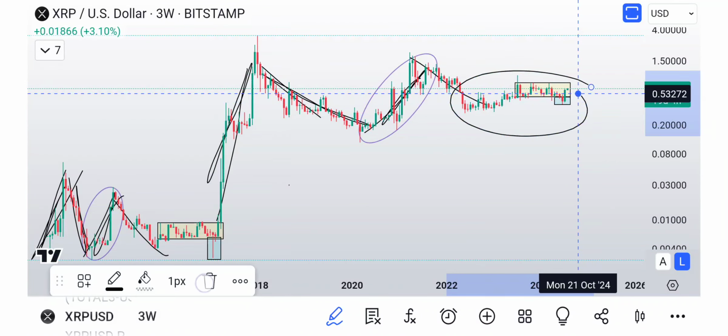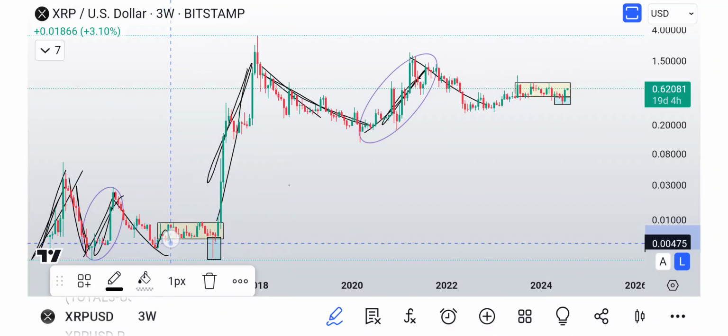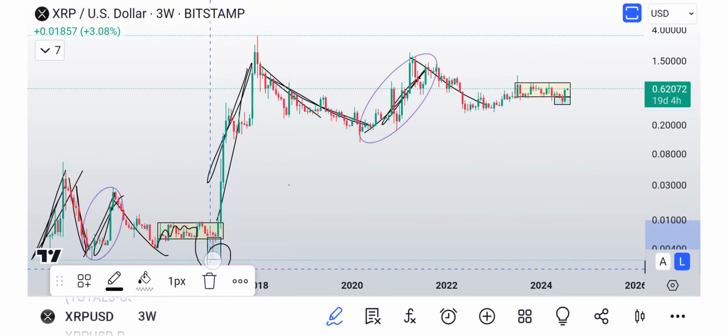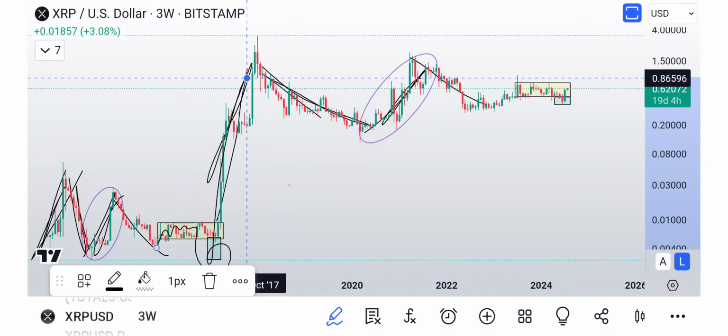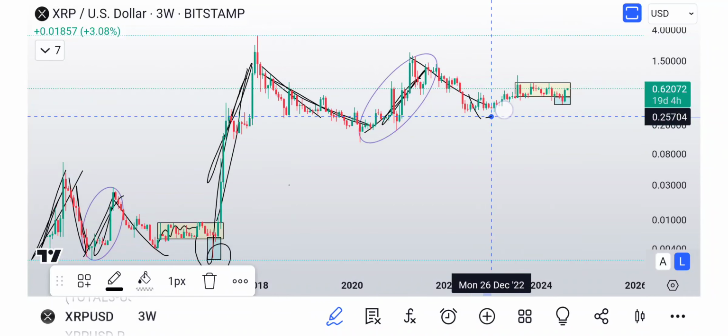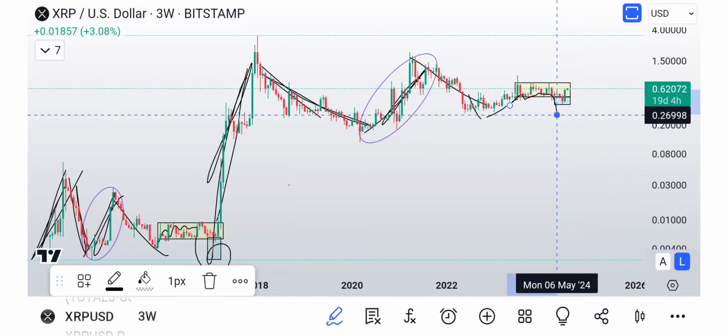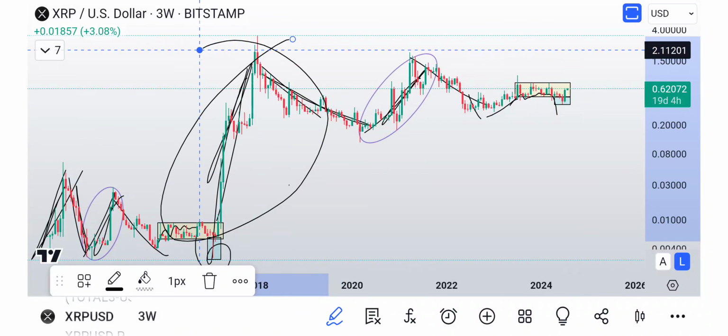The same thing here. We're coming down, hitting support, boom, boom, boom. Liquidity grab, moonshot. Same thing here. We're coming down, coming back up, bouncing, bouncing, bouncing, liquidity grab. What happens next? Explosion, right? Is that what's going to happen? Maybe it happens, maybe it doesn't. Look, nothing is ever, ever guaranteed.